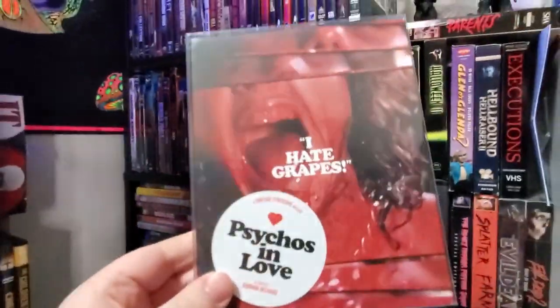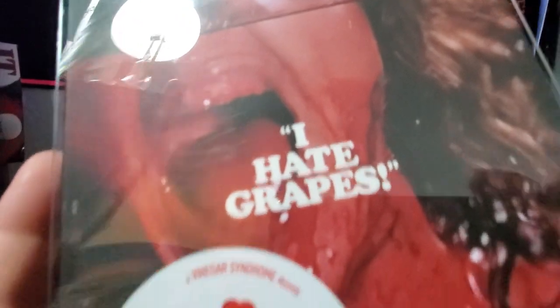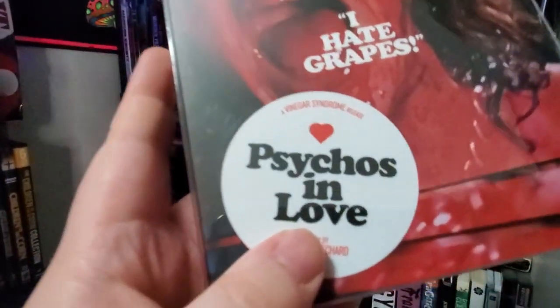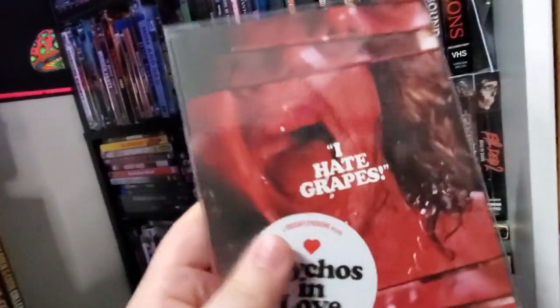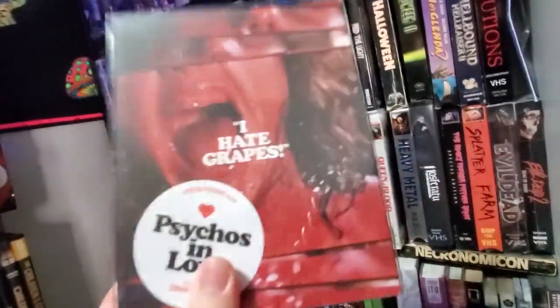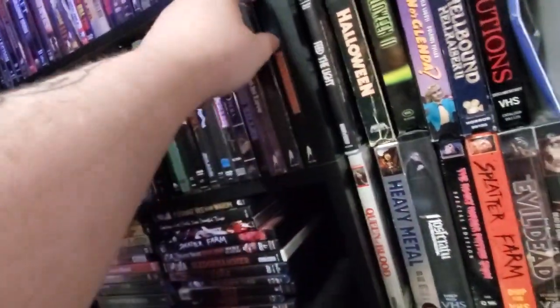We got Psychos in Love with the slipcover protector on. This sticker on the slipcover is usually right in the middle, but I noticed that it said something underneath the sticker, so I felt like it was my duty to move the sticker over, and I'm happy I did, because it just says I hate grapes. But Psychos in Love, I'm so happy I managed to get the slipcover of this, because I really love this movie. It's a really fun, violent and also very funny parody of romantic comedies about two serial killers falling in love.